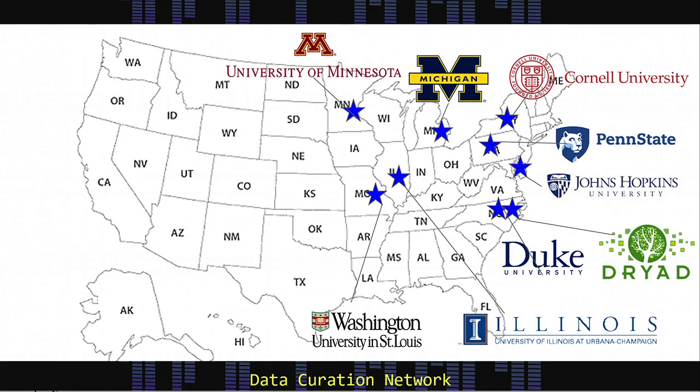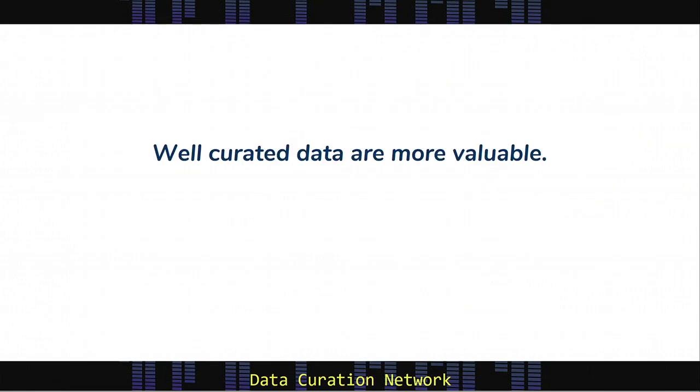These are the Data Curation Network partner institutions. Duke, Dryad, and Johns Hopkins are officially joining as of the implementation phase, but in actuality, they've been involved for at least the last 6 or 8 months or so, testing the model, participating in sustainability planning, and helping us with the now successful proposal to the Sloan.